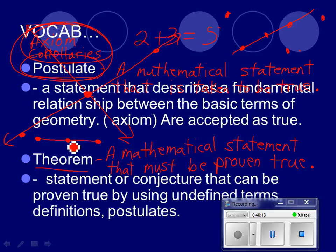A segment, thank you. You can't split a line. A midpoint is a point that splits a segment into two equal halves, two equal segments or two congruent segments. And that's what the midpoint theorem says: if M is the midpoint of segment AB, then segment AM has to equal segment MB, or has to be congruent to segment MB.